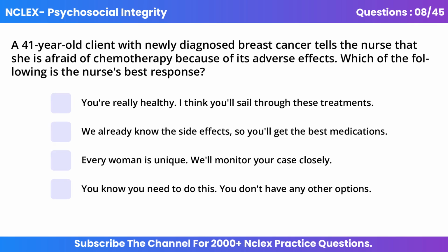Question 8. A 41-year-old client with newly diagnosed breast cancer tells the nurse that she is afraid of chemotherapy because of its adverse effects. Which of the following is the nurse's best response?